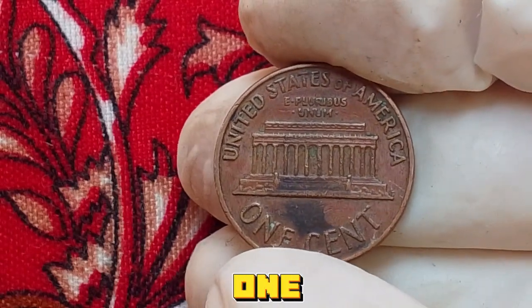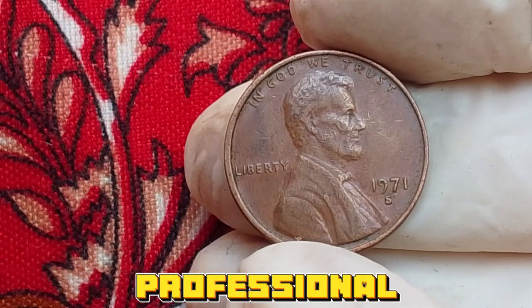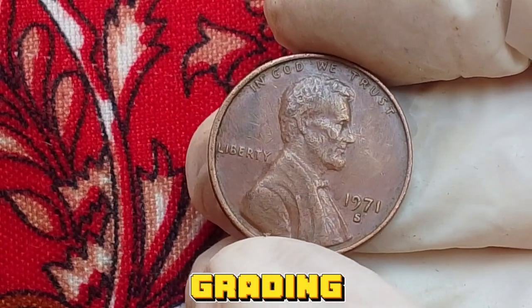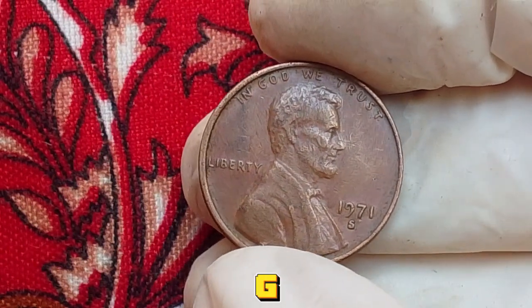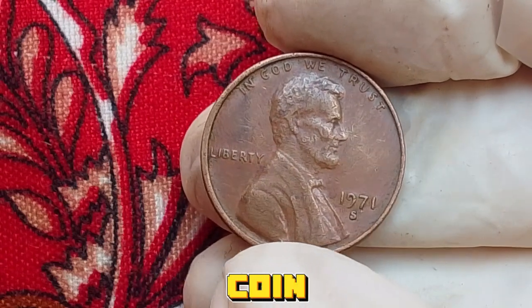If you think you may have one, do not clean it or alter it in any way. Take it immediately to a professional numismatist or a certified grading company like PCGS or NGC for authentication and grading. You could be holding the next multi-million-dollar coin in your hand right now.